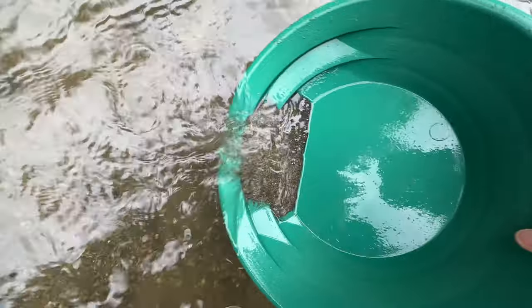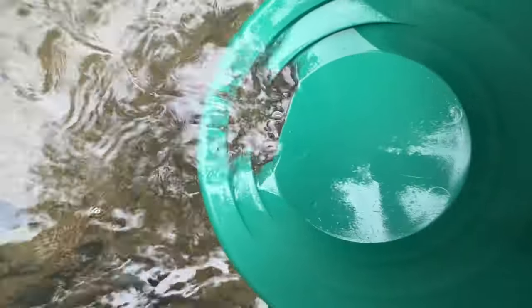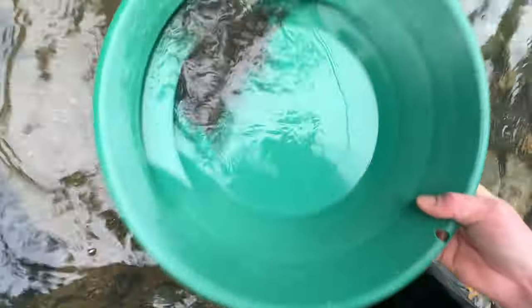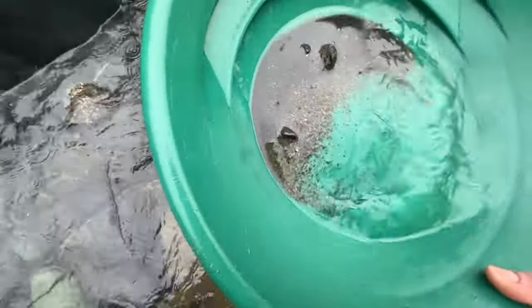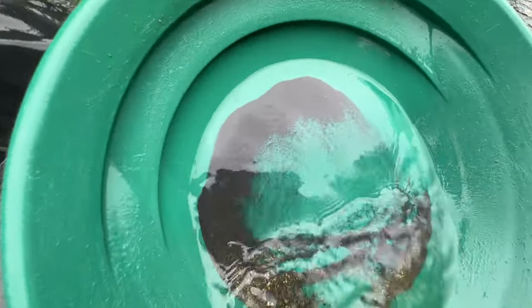So here's a full bucket worth of material. Got it down to an amount that I can manage while I'm filming here. See, if there's not much in this pan, then I'm just gonna move over like literally a foot to the left. All right, this should tell us something. Couple little flakes, pretty much the same as the last pan there.